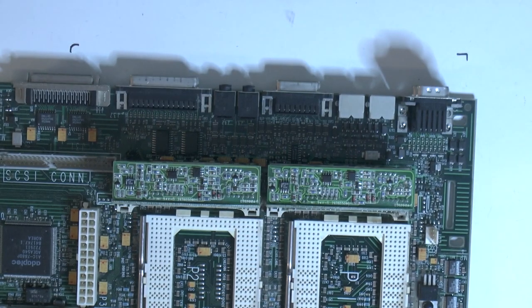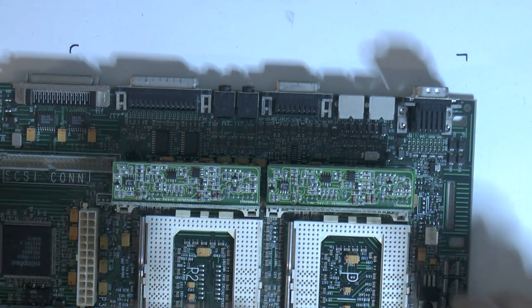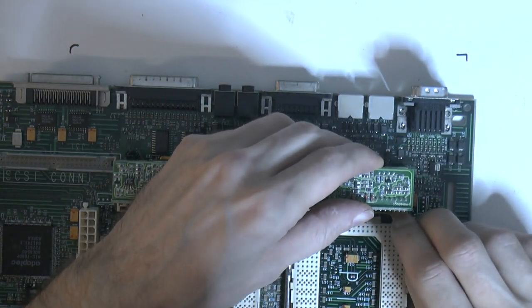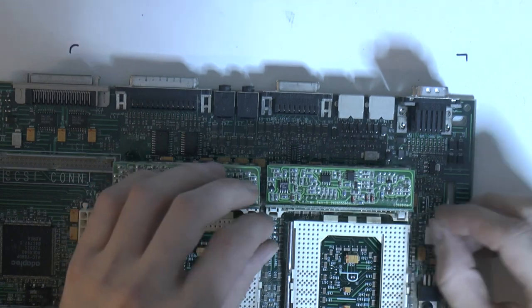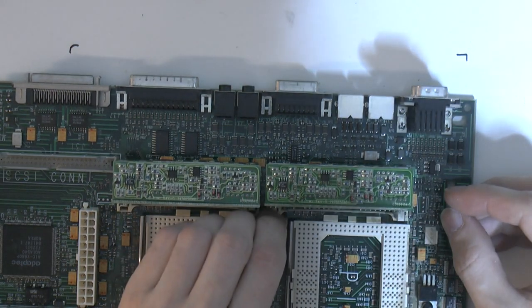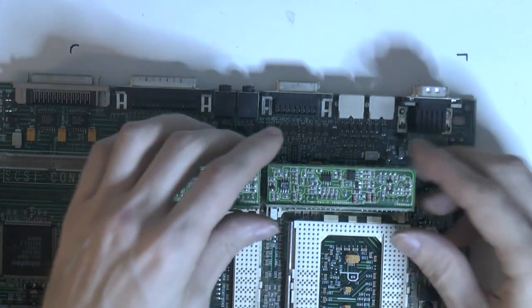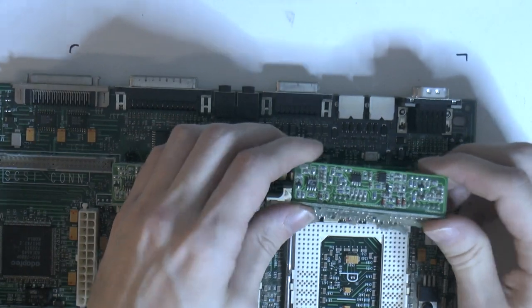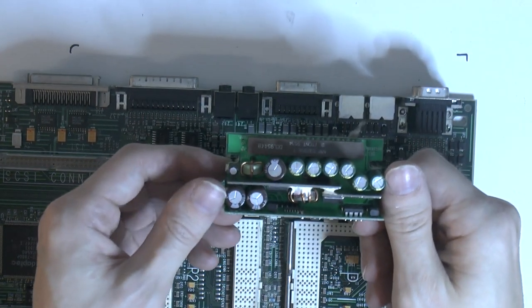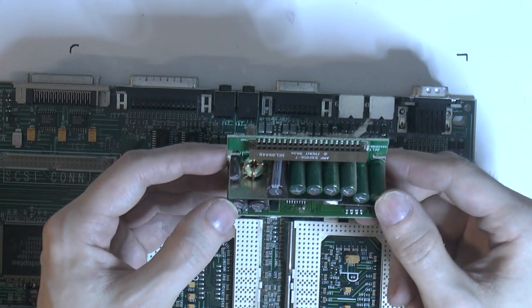It's time to try to remove these VRM modules. So you pull these and then you pull them up similar to how RAM works. That's nice. And that is dirty. So we're probably gonna recap this once I've ordered some new ones.